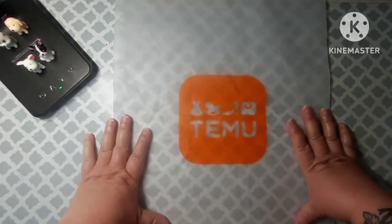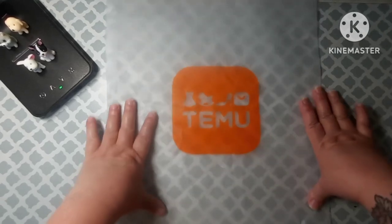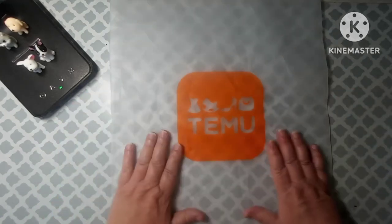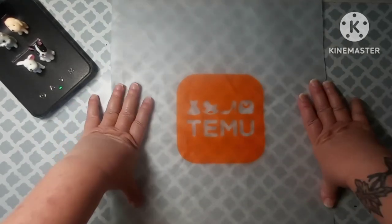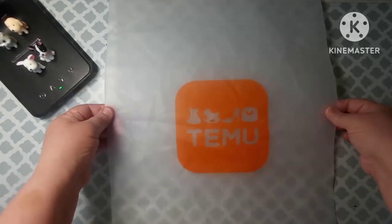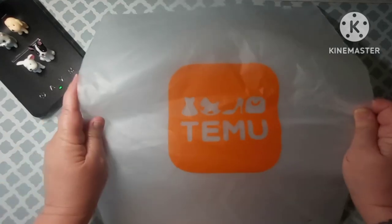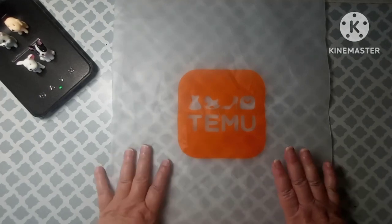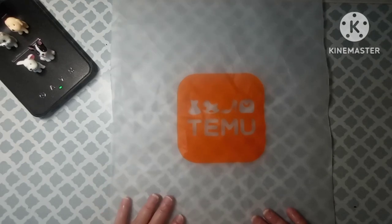It's about time, right? I've spent a lot of money with this company, and I love this company. I've been ordering from this company since back in October 2022, and I am finally an affiliate.